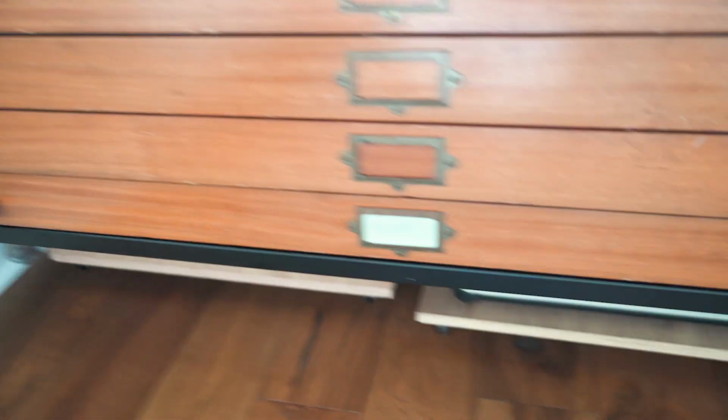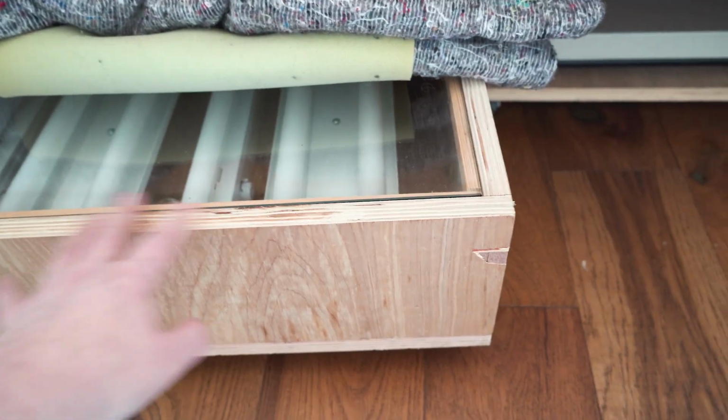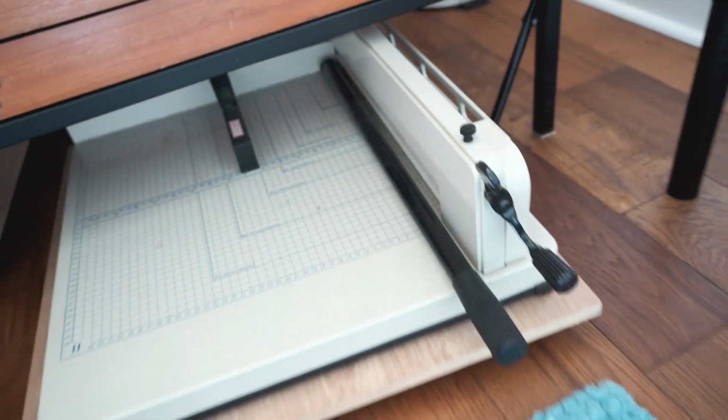Underneath the plan chest I have a light box. So this is what I use for screen printing, for creating screens. And then I created a trolley to put this enormous heavy duty guillotine on.